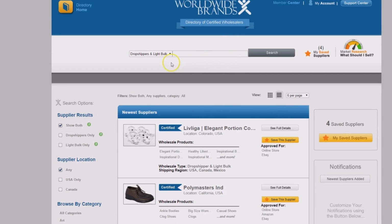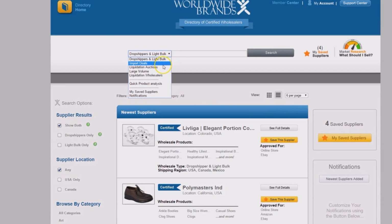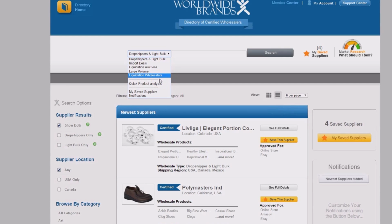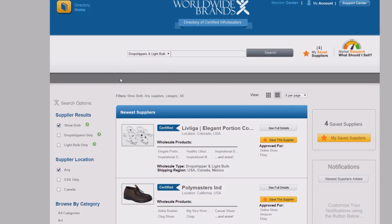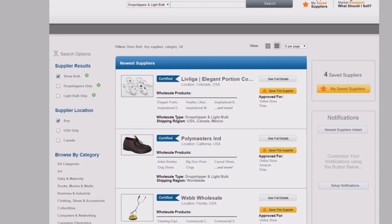This is important because not all wholesalers are going to be able to do drop shipping. So you're able to go through here and look at drop shippers, light bulk, import deals, liquidation auctions, large volume, and liquidation wholesalers. This is just to narrow down your search and make sure it's more specific to what you're trying to do. As you can see down here, this list of wholesalers and suppliers is just drop shippers and light bulk. As well, this is in any location.